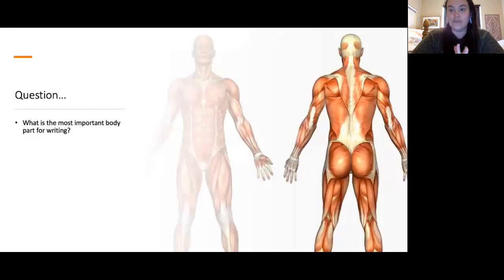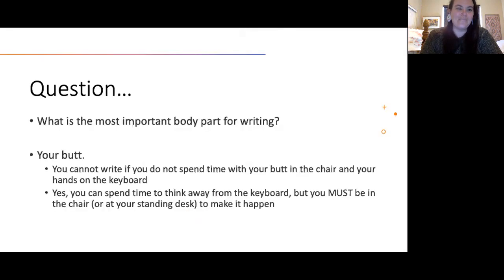So again, I have a question for you. If you've already looked through the slides, you know the answer to this. But what is the most important body part for writing? Think about that for just a second. Your butt. Your brain might be an answer, your hand, your fingers. These are very important too.